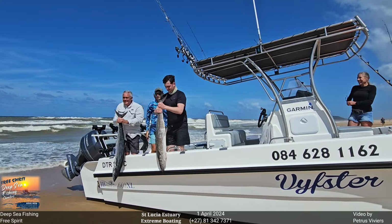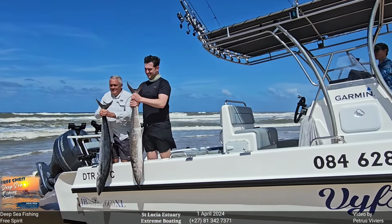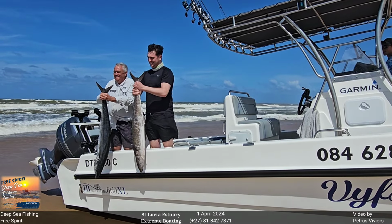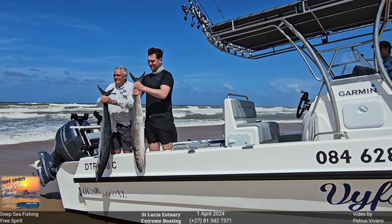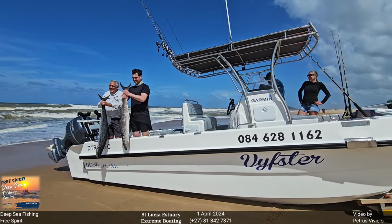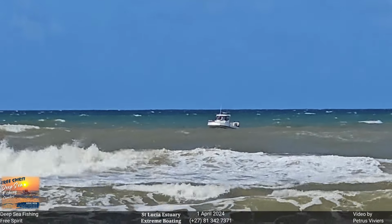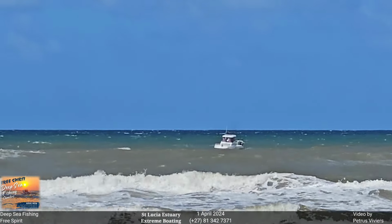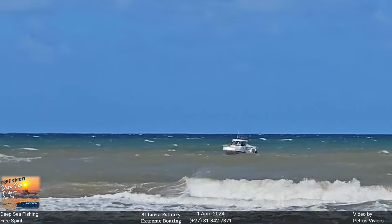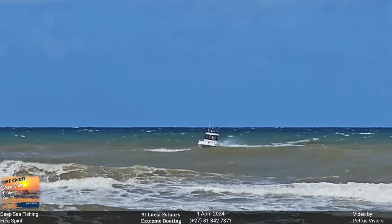Nice, nice, nice, boys. It's enough fish for 10 people there. And that's Legacy lying there behind the back line. Yes, but the wind is ugly. This is work, this is no fun.